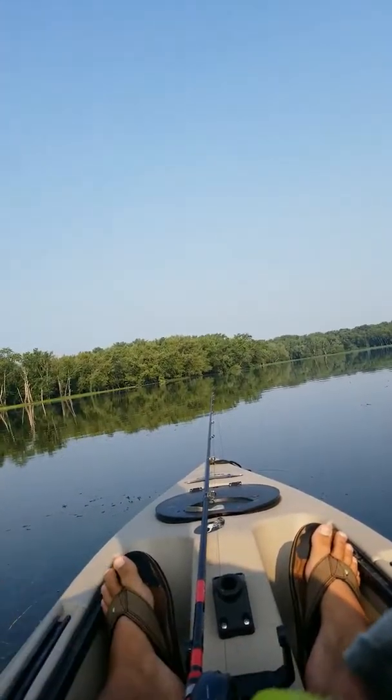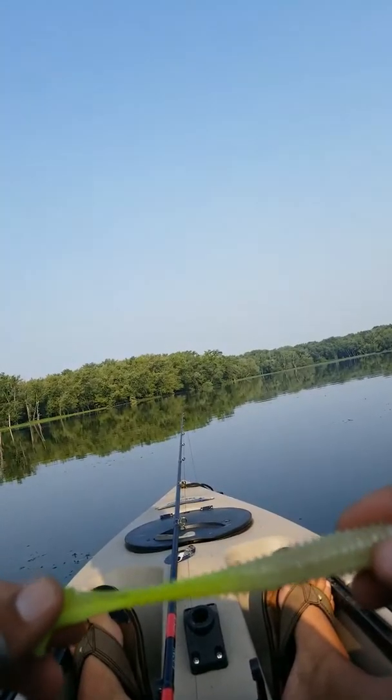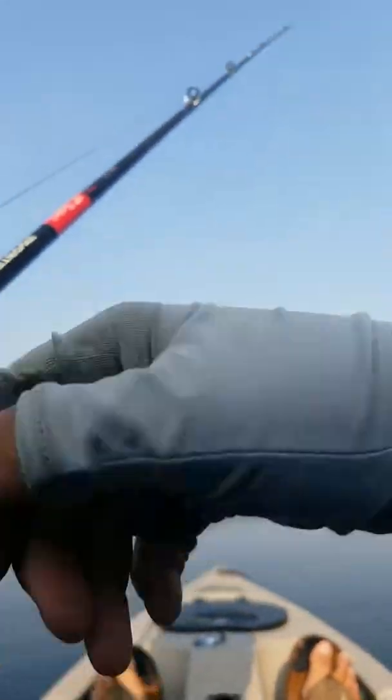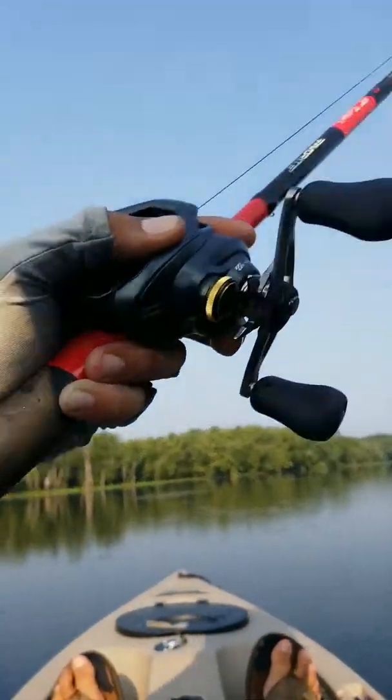We went out. First cast, he threw. He killed it. It was 3 pounds with 40 something ounces. It was a nice fish for him. I was really happy for him.